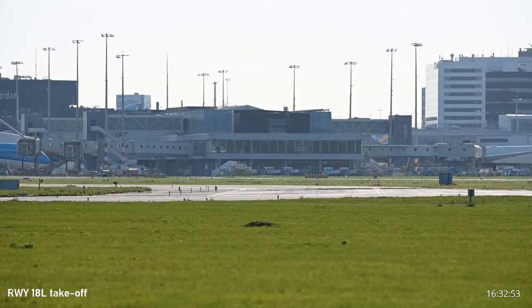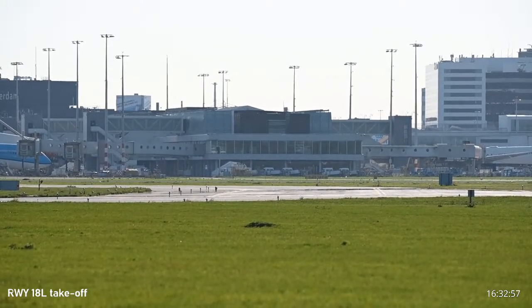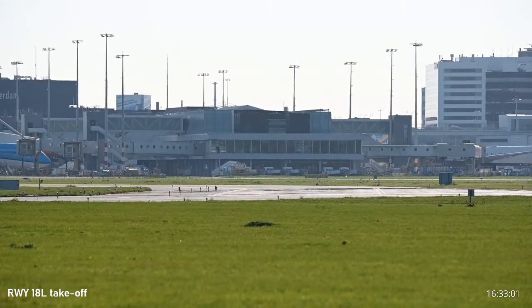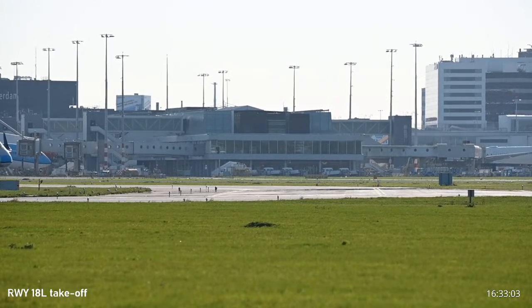So we are gonna see the KLM SkyTeam E190 coming with the very odd nose. It has a normal KLM nose. So I'm gonna show you guys this, and I will be back in a minute.